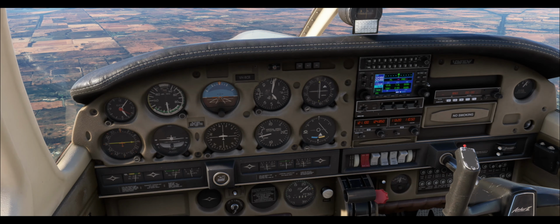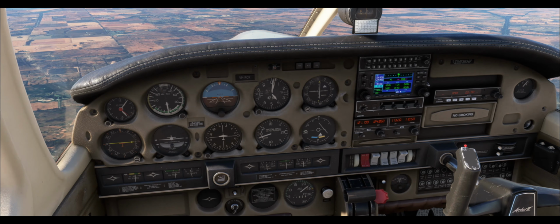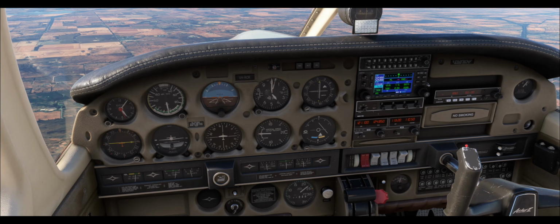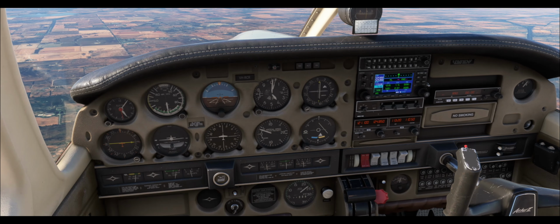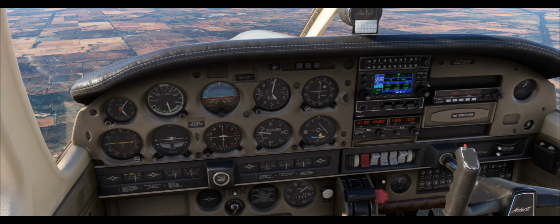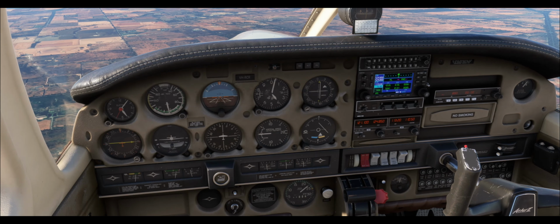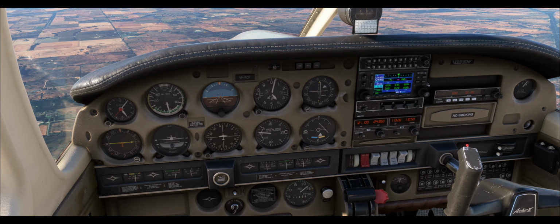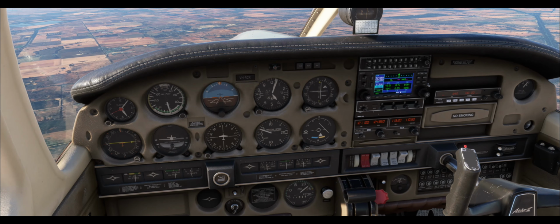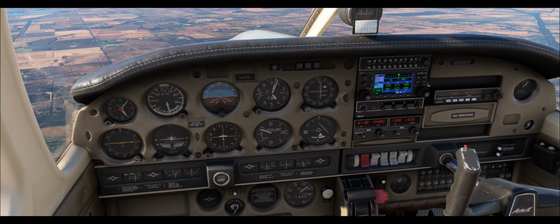Alright, we're now 1 mile away from the hold. We're keeping our 008 track. We've got the VOR tuned and identified, and it's currently also indicating 008. So now we're just waiting to go overhead the aid, and then we'll make our outbound track of 187.